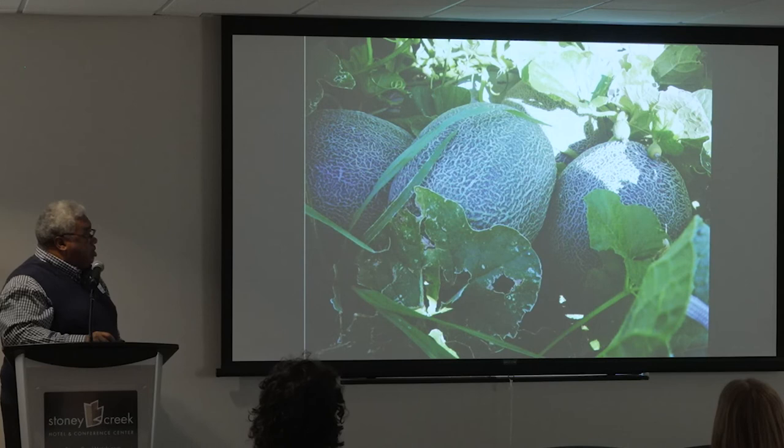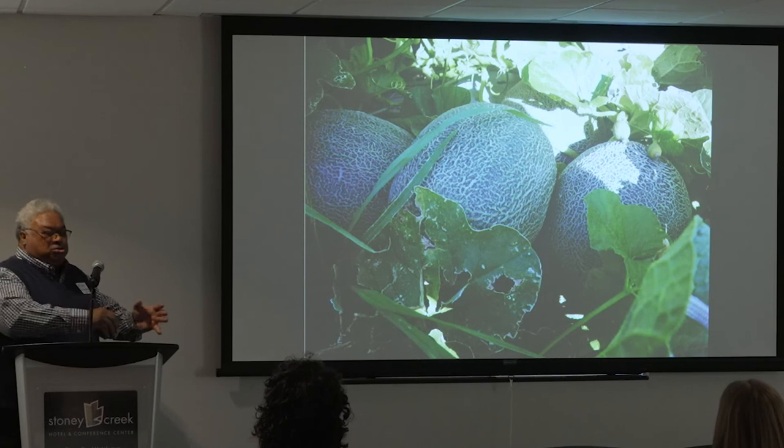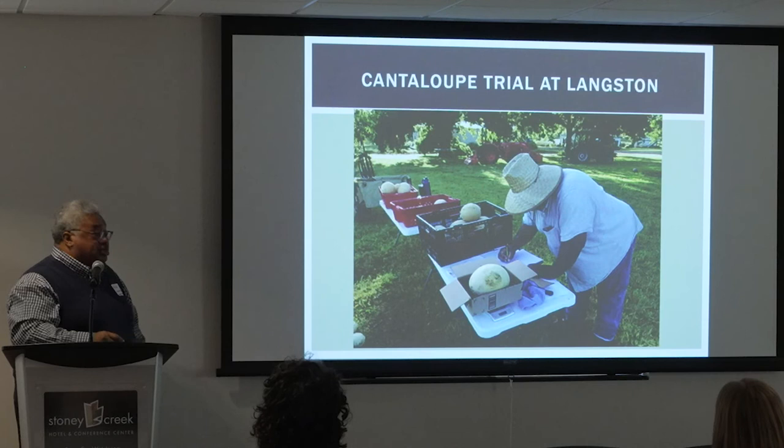Cantaloupes, what I liked about this was a year that was raining a lot, wet, but the cantaloupes were laying on the plastic and they didn't rot so fast. Because, you know, you have to pick cantaloupes really quick.